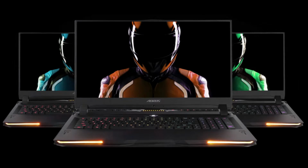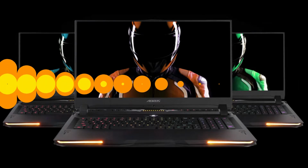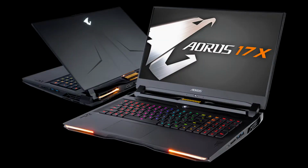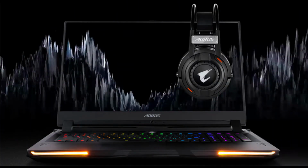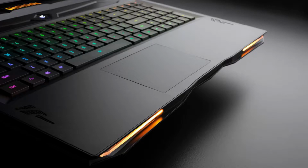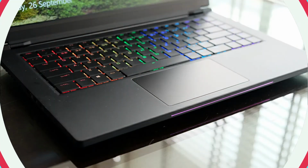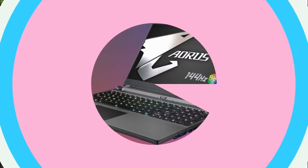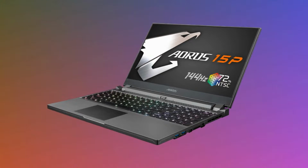Also, Aorus is equipped with the top-of-the-line variant of NVIDIA's newest creation. The GeForce RTX 2080 Max-P is the beast designed to deliver, and it doesn't get any better than this. In terms of power, the Aorus 17X is one of the top contenders. However, as usual, a massive gaming rig is literally heavy as well. With a thick body design and a 17-inch screen, you will feel it when you carry. If the model is to your liking, the performance is incredible indeed.